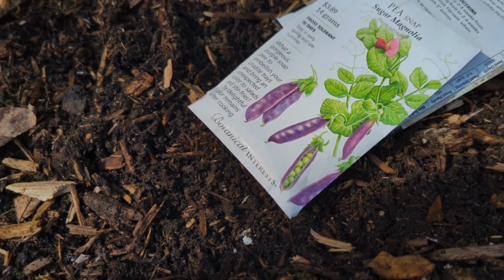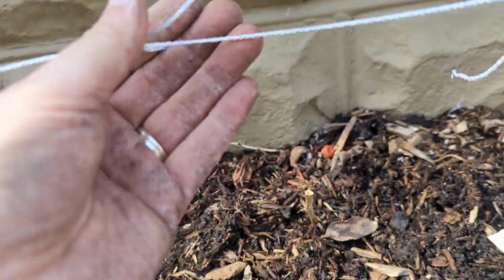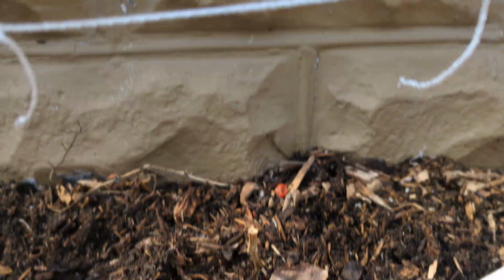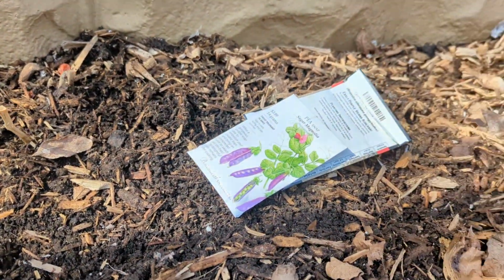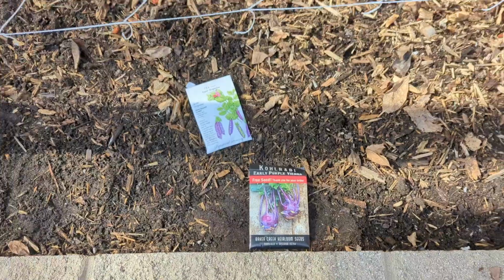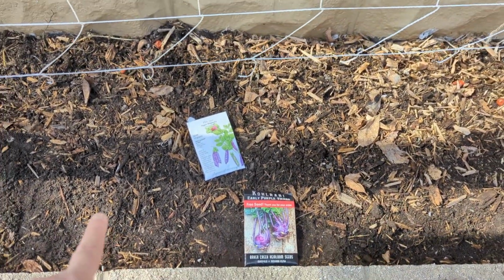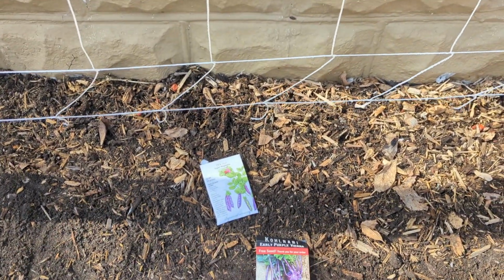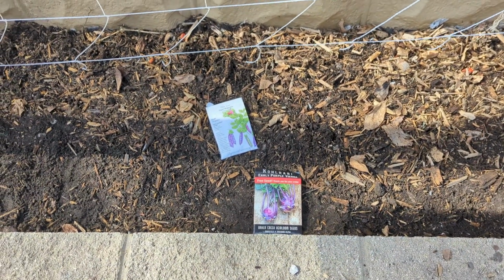Okay, the sugar magnolia peas, I have made a trench right here. It's right underneath here. So they will go up and hopefully climb this rope trellis. I'm just gonna lay them all out pretty close together because I want them to go up. We'll see how she goes. Okay, this bed is done for now. 1 row of kohlrabi in the middle, in the front here. 1 row of sugar magnolia peas behind. I'm gonna do the exact same thing in the matching bed on the other side.